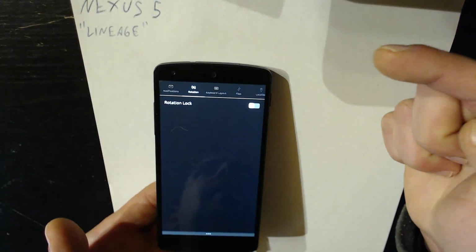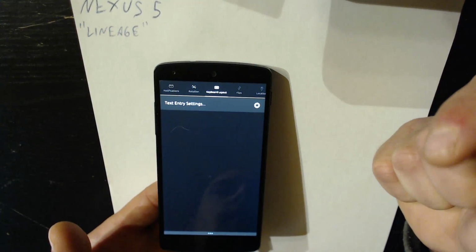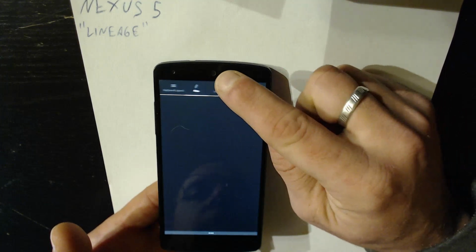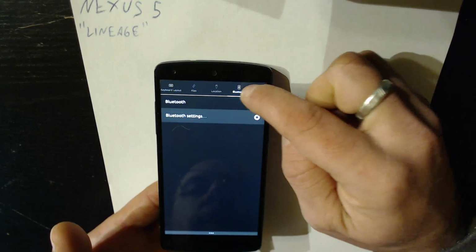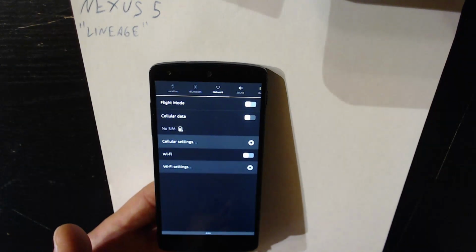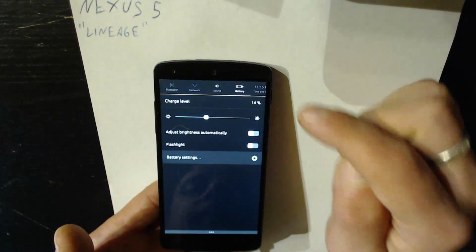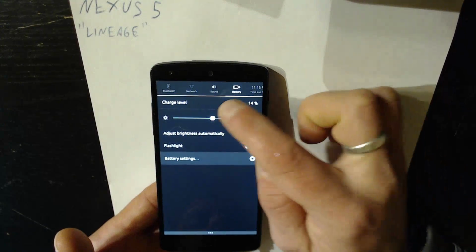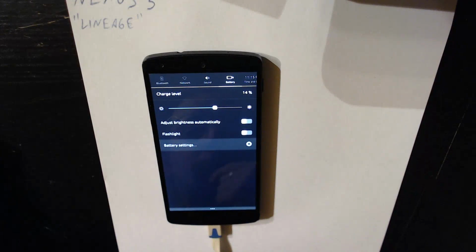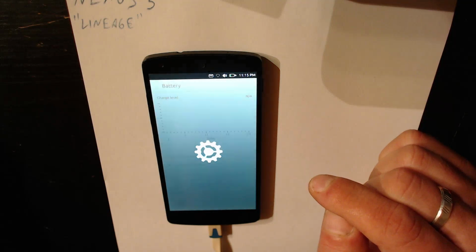I mean, rotation lock. I used this quite a long time. I actually used it, I don't know, 5-6 months. Files, location, Bluetooth. It's actually pretty functional. The only issue which I found with Ubuntu on the Nexus 5, let's push some brightness, the only issue was the app compatibility, which was pretty bad.